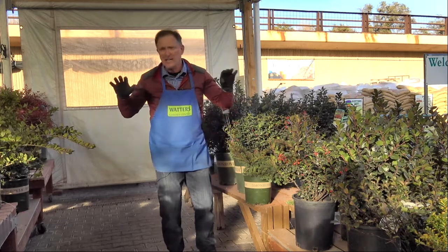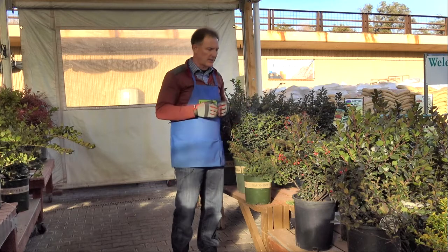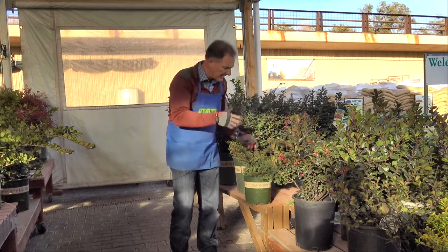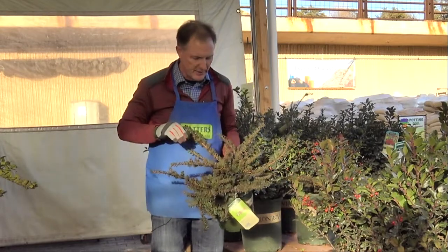We're in the shady section, plants that love to grow in more protected areas in the garden. They don't like as much sun, so hollies, yews are ones that I plant quite a bit on the north side of my house. This is an evergreen.